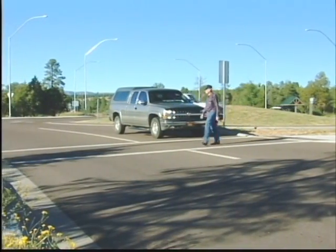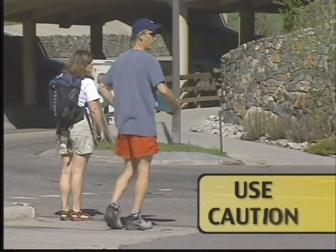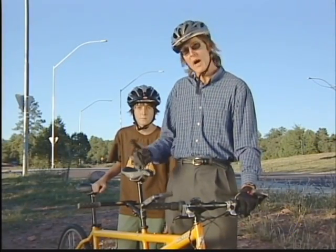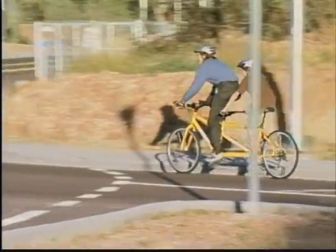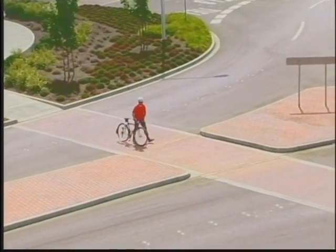If I'm walking and I want to get across the intersection, what do I do? Use crosswalks and use caution. Pedestrians have the right of way, but as a pedestrian, don't assume drivers will stop for you. Make sure cars stop before you enter the crosswalk. When we get to a roundabout, do we walk our bike across or ride our bike across? Either. If you are riding, follow the rules of the road. If you are walking your bike, use the crosswalks, and use caution.